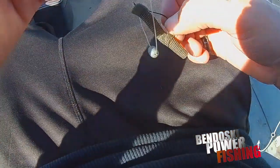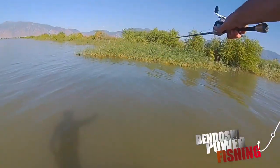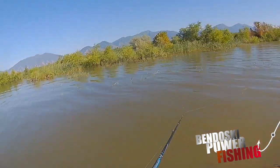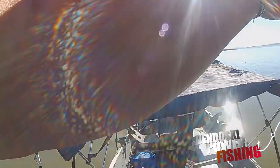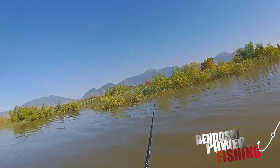and see if there's any largemouth bass that might jump on this. We'll just see. The cool thing about a Cinco worm is the way that it's hooked up, it's pretty weedless.